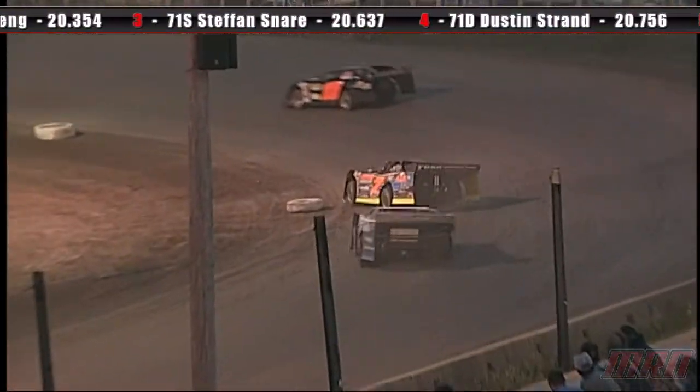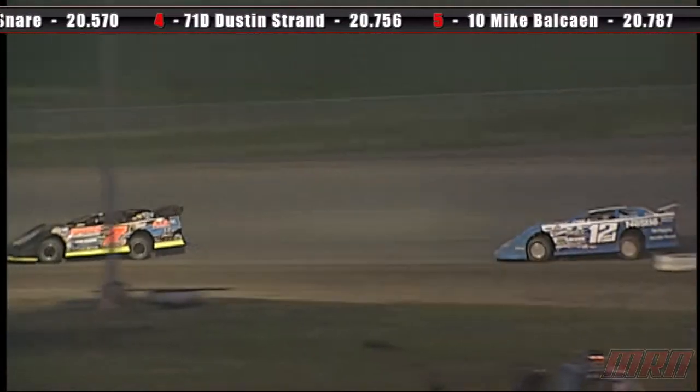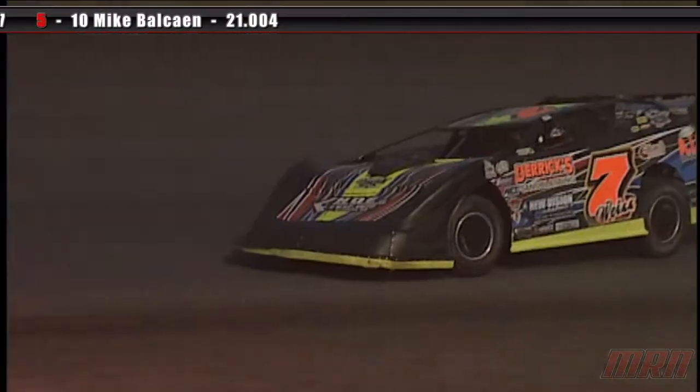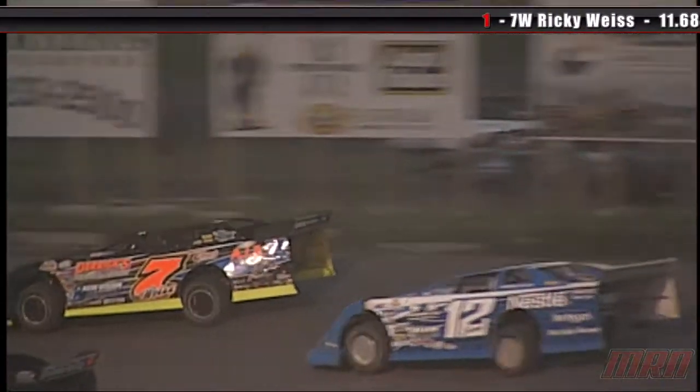Two laps to go for our leaders. Is Sang waiting for the opportune time to go around? We're going on to lap traffic. This is where it gets interesting. Which way do you go if you're Ricky Weiss? Inside or out? He's trying inside. Weiss files behind the lap traffic, trying to get around him on the outside. Sang follows suit. 1 lap to go for our leaders.